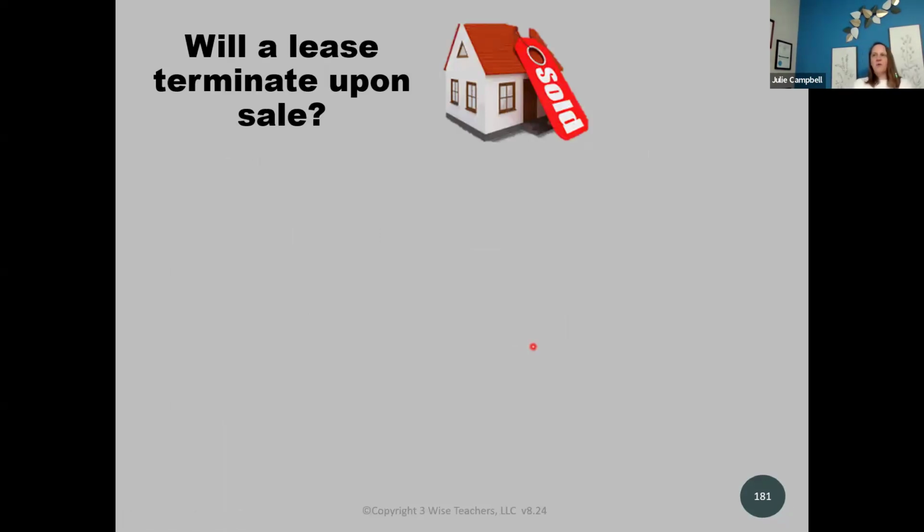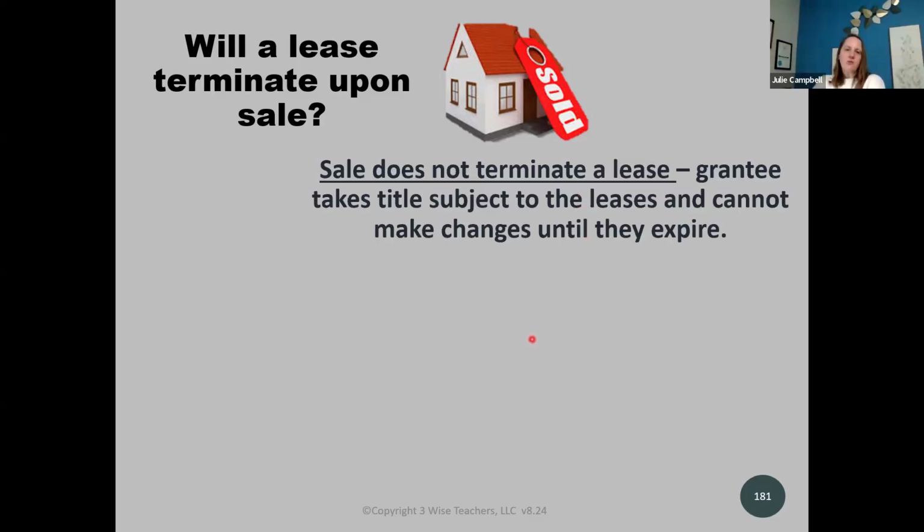Will a lease terminate upon the sale of the property? So the landlord decides to sell. What do you guys think? Is that going to terminate the lease? No. Got your head shaking no? And I agree. When a buyer buys a property with a valid lease, they buy it honoring that lease. The tenant changes hands. Remember last night we learned how to prorate rent, because in the month of settlement we're sharing that tenant, we're sharing that rent. So the sale of the property does not terminate the lease, valid lease.